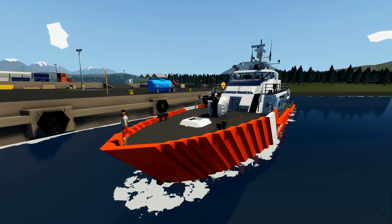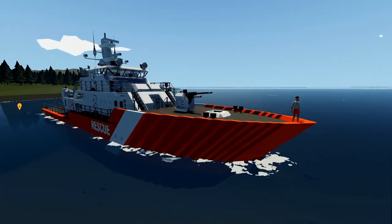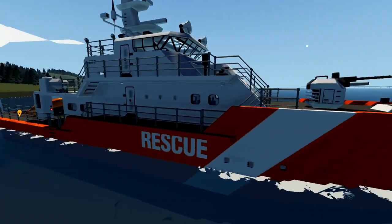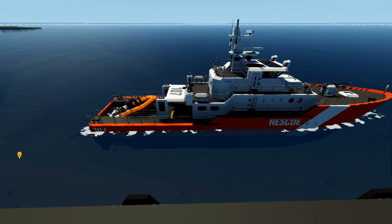Today we are checking out the Puma Mark 1 fast response boat. That's this thing right here, and it should be able to put out some fires, which is why there's a fire right here. There is a tanker on fire in the middle of the ocean somewhere, and we gotta put it out. So, let's get on with it, shall we?